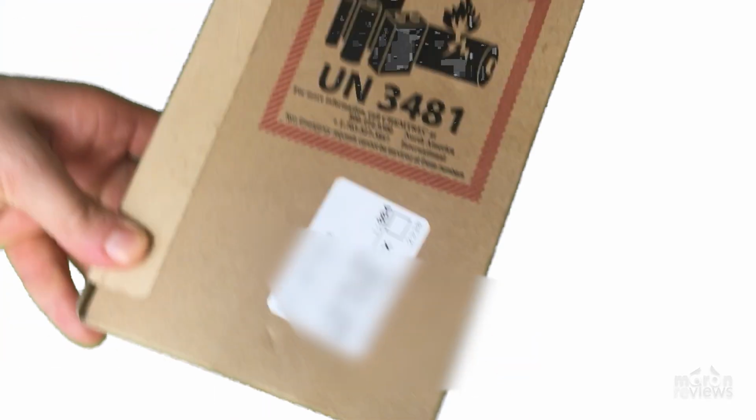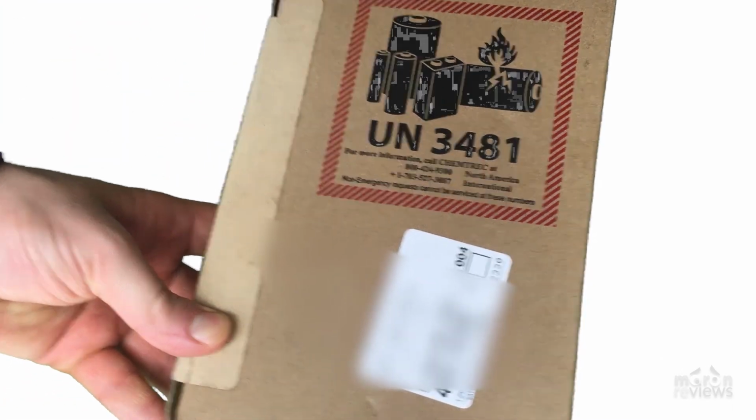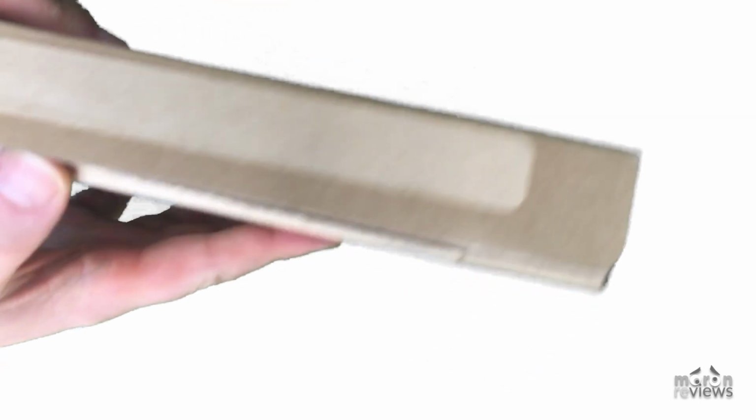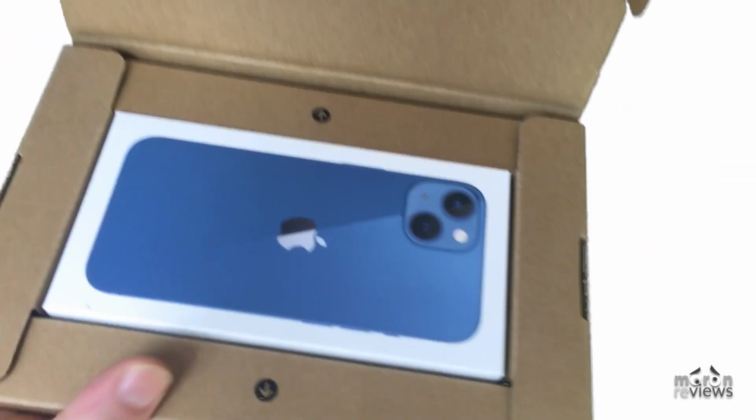Unboxing. Storage ranges from 128GB to 512GB, and a 1TB option exclusive to the iPhone Pro. Upon launch, the iPhone 13 came in 5 colors: Starlight, Midnight, Product Red, Pink and Blue, while the 13 Pro comes in Silver, Graphite, Gold, and Sierra Blue.